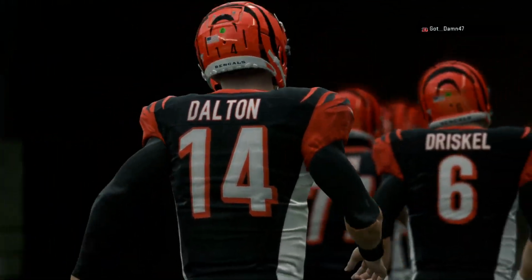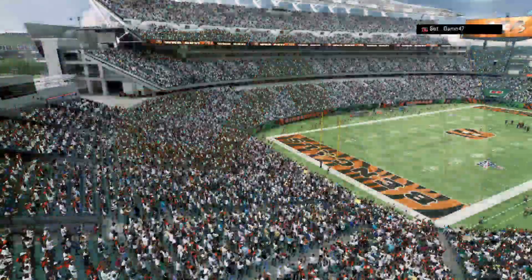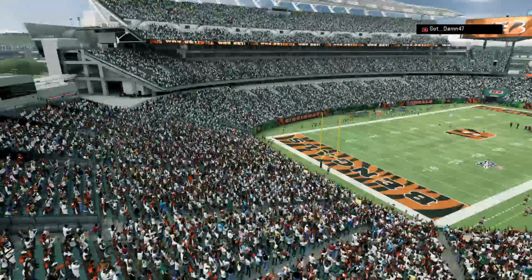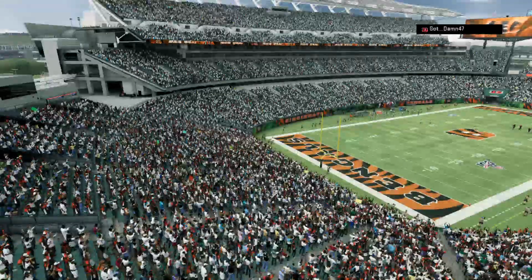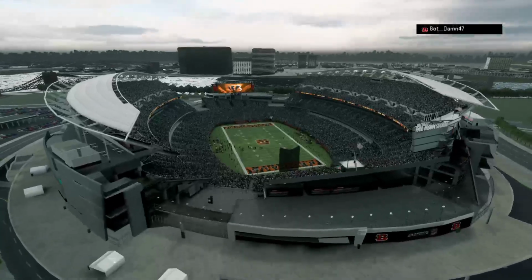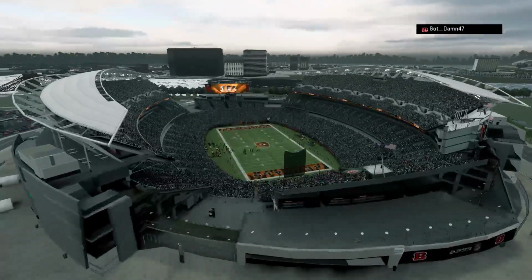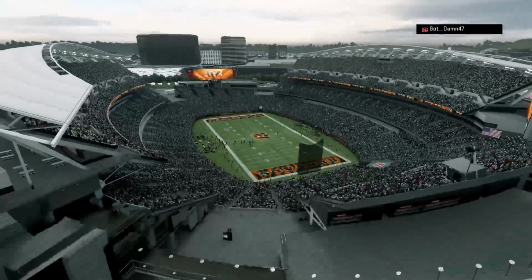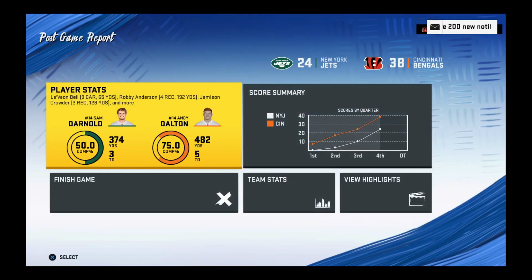So for Cincinnati, they continue to keep pace for that first-round bye as they move to 11-1. And they will hit the road next week for a date with the Cleveland Browns. Meanwhile, for the Jets, the playoffs look to be out of reach now as they drop to 4-8. And they'll get a chance to redeem themselves at home next week.